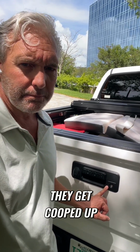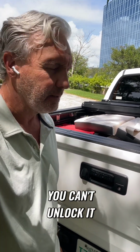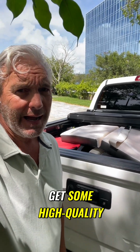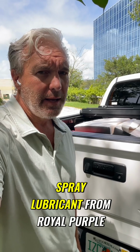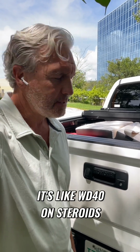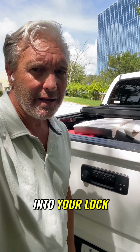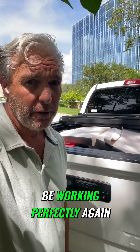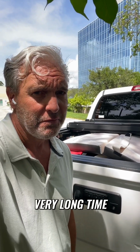They get gooped up, they get gunky, sometimes they stop working, you can't lock it, you can't unlock it. Get some high quality. I use a synthetic spray lubricant from Royale Purple. It's like WD-40 on steroids. Get the little straw that comes with it. Shoot a whole bunch into your lock, and your lock should be working perfectly again and back in action for a very, very long time. Hope it was helpful.